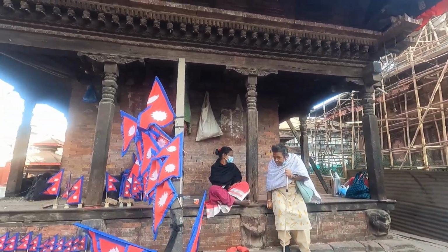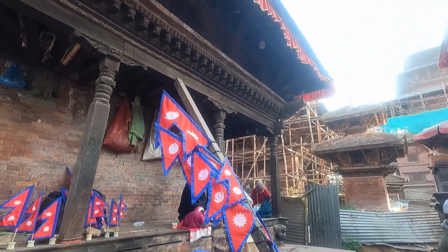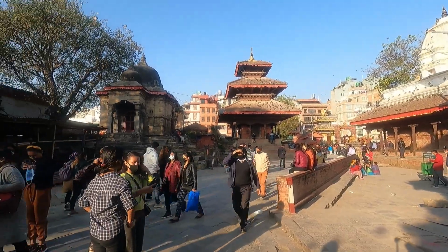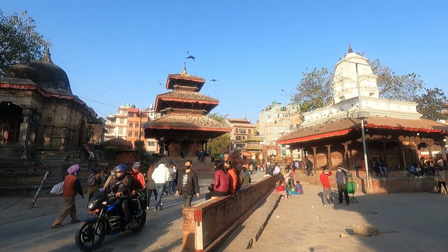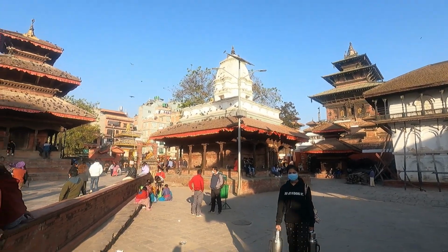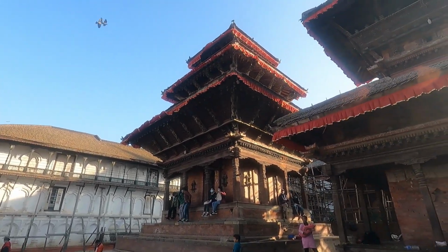Some temple under construction. The flag of Nepal, triangular. It's a unique flag with a triangular shape. Mostly flags come with a rectangular or square pattern. And see one of the oldest temples, that's for Shiva. And in front is a temple for Shiva as well, but with pagoda architecture. Here is a temple with mixed architecture. At the bottom you can see pagoda architecture, and at the top you can see Shikhara architecture. So it is a whole complex of different temples.